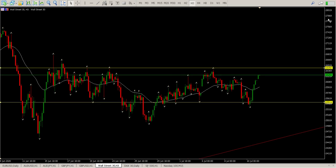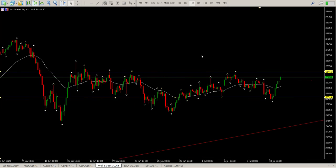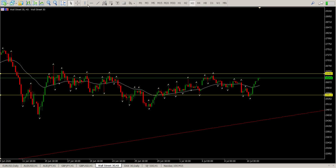Earnings season really kicks off this week. Last week there wasn't much on offer for earnings season, but that is kicking off this week. And I would anticipate that we are going to get through some of these levels. So the S&P is already through some pretty critical levels, and the Dow is lagging a little bit behind.